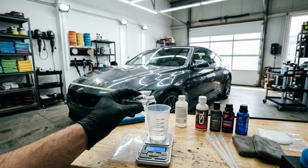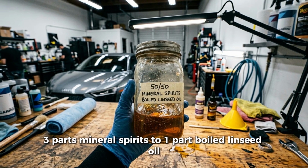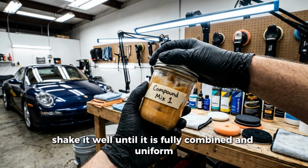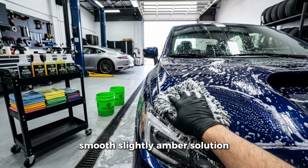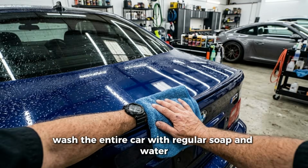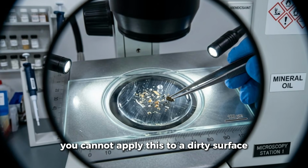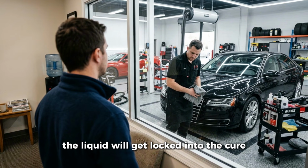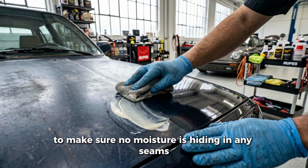Here is the exact recipe. You want a 3-to-1 ratio. 3 parts mineral spirits to 1 part boiled linseed oil. Mix them together in a glass jar, not plastic, glass. Shake it well until it is fully combined and uniform. You will see it go from 2 distinct liquids into one smooth, slightly amber solution. Before you apply anything, the car surface must be clean. Wash the entire car with regular soap and water. Rinse it completely. Dry it completely. You cannot apply this to a dirty surface because any debris or grit trapped under the liquid will get locked into the cure. Dry the car thoroughly and let it sit for a few minutes to make sure no moisture is hiding in any seams.